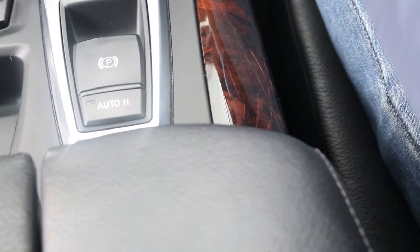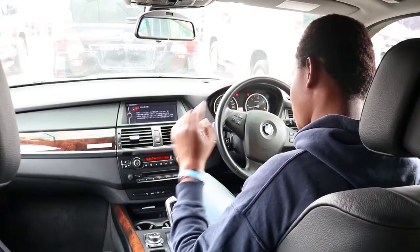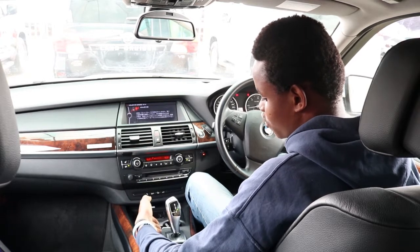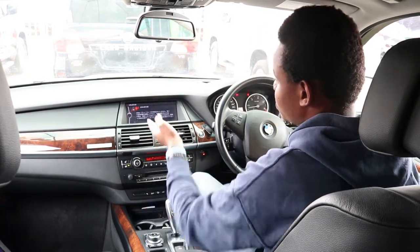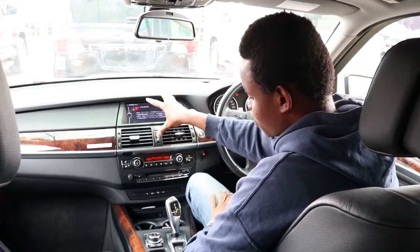We also have different controls, that is to control the navigation system. We have menu, you can change to radio, to CD. You can look at your map. Actually, it is in Chinese, so we can't really understand. But this is where you get the map.